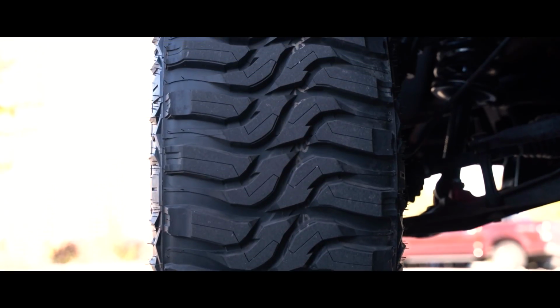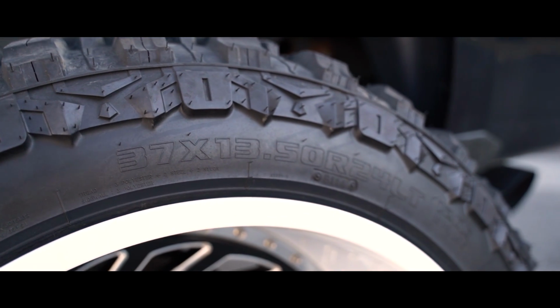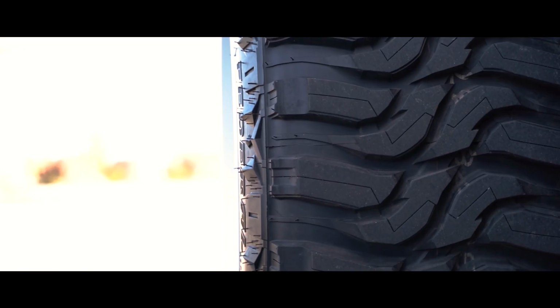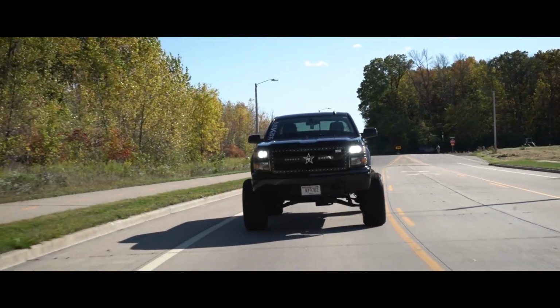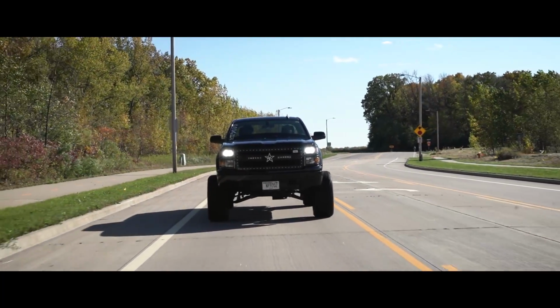With that being said though, they are a little bit softer tread pattern. So what that means is that in order to maintain and get the maximum life out of your tires, you are gonna want to rotate them a little bit more frequently. We recommend around every 10,000 miles or so that you rotate them, just to make sure that they wear evenly and that you're gonna get the most life out of your Federal tires.